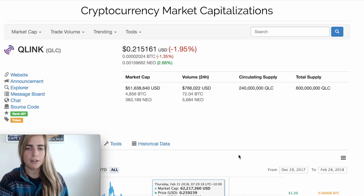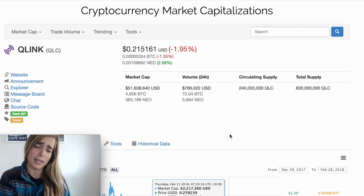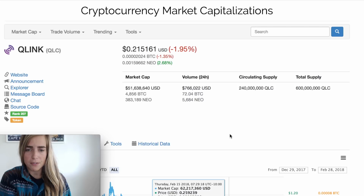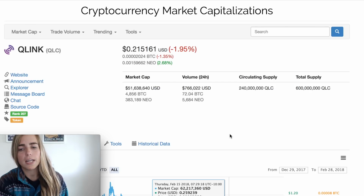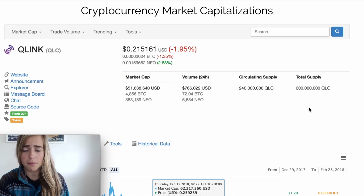So QLINK right now is sitting at 21 cents. It's down 1.95%. And it has a market cap of 51 million, and it has a volume of 766,000. And it has a circulating supply of 240 million. So you can see the total supply is 600 million, meaning that the team itself may hold a lot more.